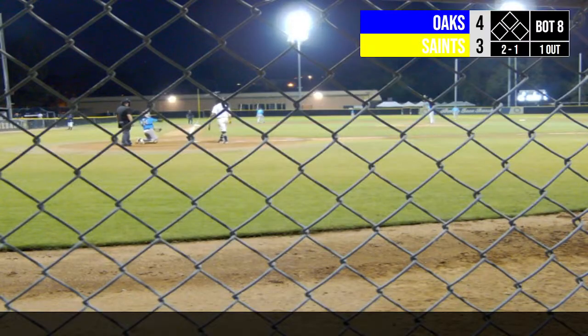Misses upstairs. It's now a 3-1 count on Trotter Enright. So 3 balls and 1 strike. Villa deals. There's a fastball on the outside corner for a strike. It's a full count now. Three balls and 2 strikes with 1 out.